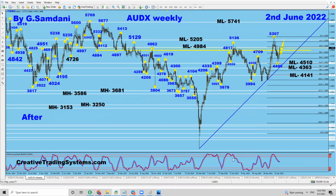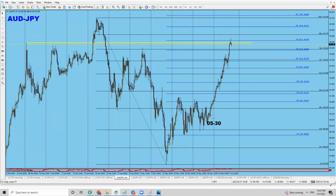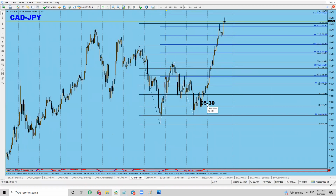I'm going to show that again here, one by one, all of those pairs, and just look at how far they went. Aussie yen, look at how far it went from this. See this line here, right there? This is where May 30 starts. And right now we are here. CAD yen, this is where the week started, May 30, and we are here right now. How many pips, by the way? This is the candle, 99.84, and we are at 103. So let's say 100, right? So 103.25, 325 pips to the upside.